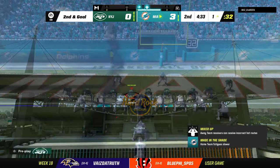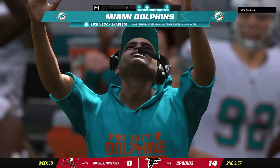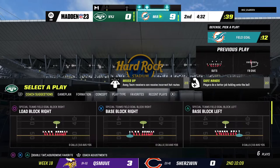Now can they punch it in on second and goal? They'll let the fullback try and take him home. And he will take it in for a Dolphins touchdown. Alec Ingold, his 5th rushing touchdown now on the year. And they are able to add on to their advantage.